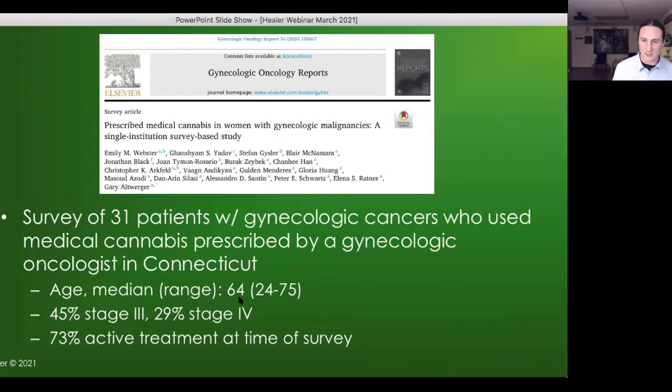The median age was 64, but it ranged from young, 24 years old, up to 75. 45% of these patients had stage 3 cancer, and 29% had stage 4 cancer. So a good three-quarters were in the advanced stages of cancer, and three-quarters of them were actively in treatment at the time of the survey.